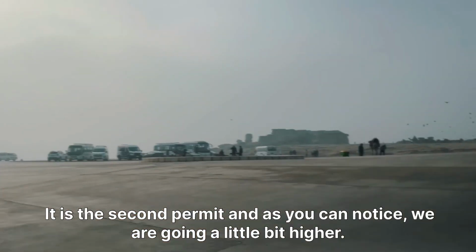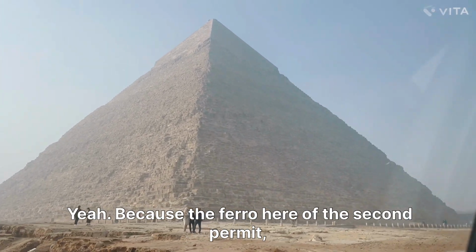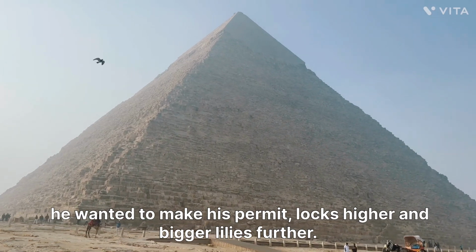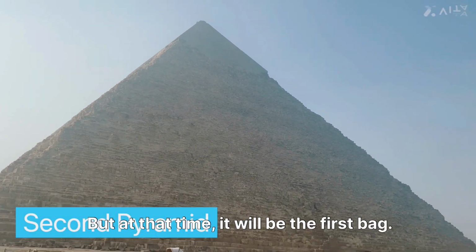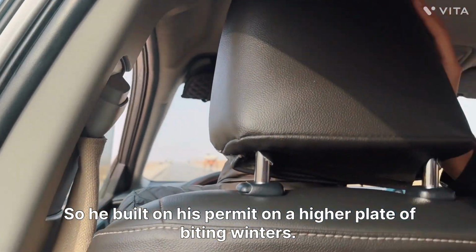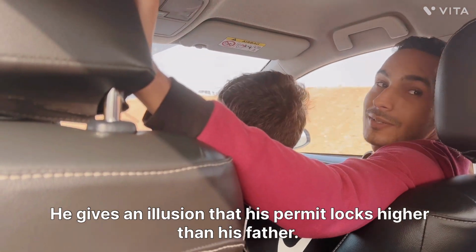This is the second pyramid, and as you can notice, we are going a little bit higher. Because the pharaoh of the second pyramid wanted to make his pyramid look higher and bigger than his father's. But at that time, it would be disrespect. So he built his pyramid on a higher plateau by 10 meters to give an illusion that his pyramid looks higher than his father's. Okay?